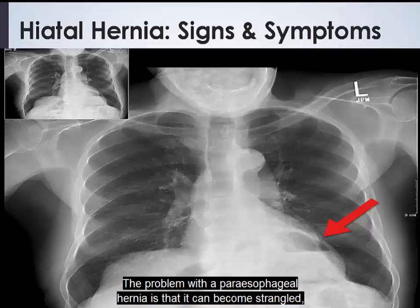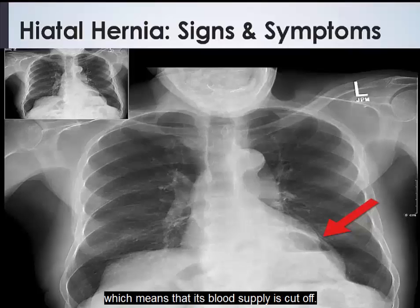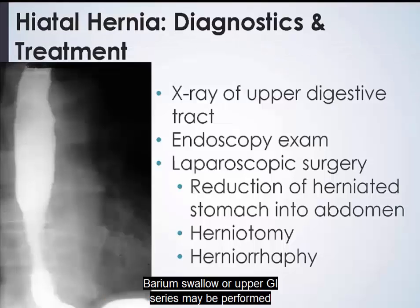The problem with the paraesophageal hernia is that it can become strangulated, which means that its blood supply is cut off. A barium swallow or upper GI series may be performed, in which the patient drinks contrast material and x-rays are taken. The barium study of the esophagus outlines the hernia. An endoscopic examination can visualize the defect.